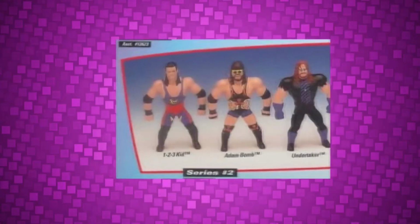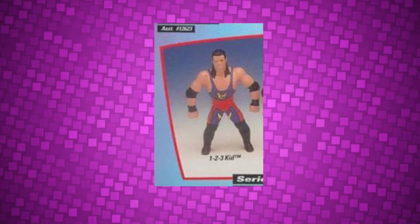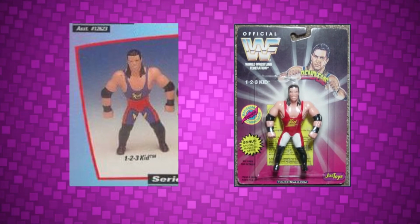The 1-2-3 Kid's gear was also changed. The advertisement had him in a purple outfit with red and yellow accents. The release figure had the former Lightning Kid in red gear with white accents and yellow lettering.